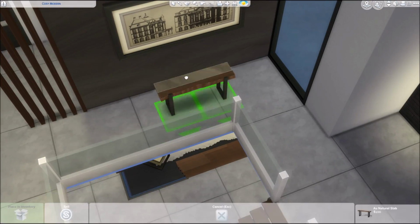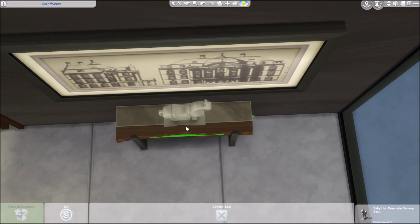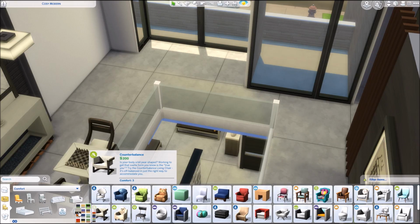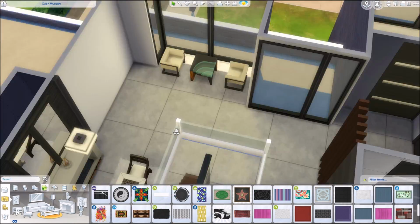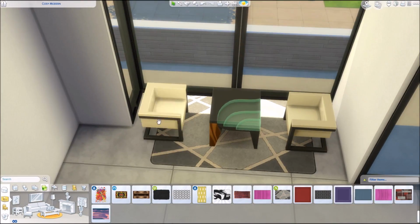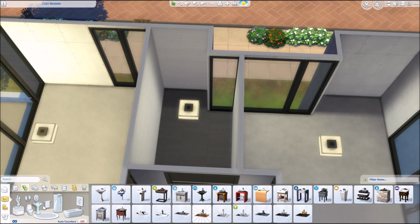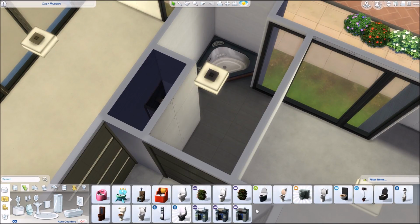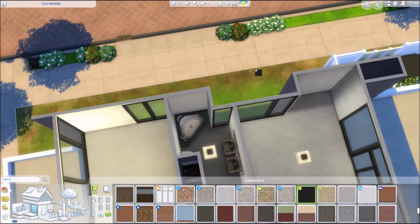So yeah, here adding in a side table, and I did go through the entire painting catalog a few times for this build. I was really looking for a modern kind of painting. You know, we are really missing modern paintings. We have the black and white ones with the cities on them, like you see there on the wall, and we also have more modern looking paintings from Dine Out, which I absolutely love, but we don't have enough black and white modern paintings.